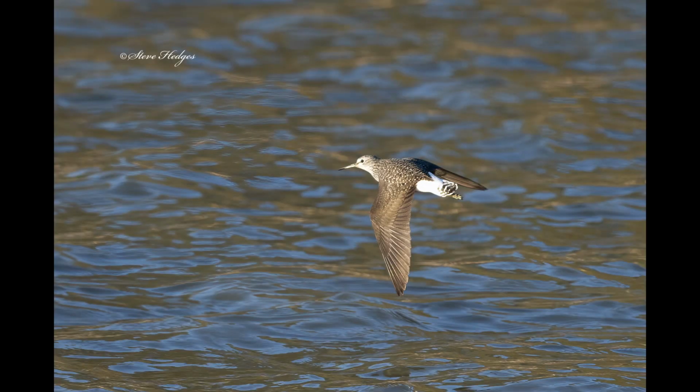I think this small wader is a green sandpiper, but waders can be quite tricky to identify sometimes, so if you can let me know in the comments section below what you think it is, that would be great. I'd much appreciate your input. So yeah, thanks in advance guys.